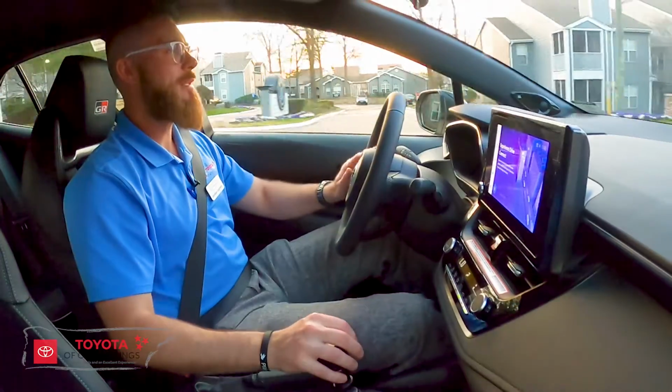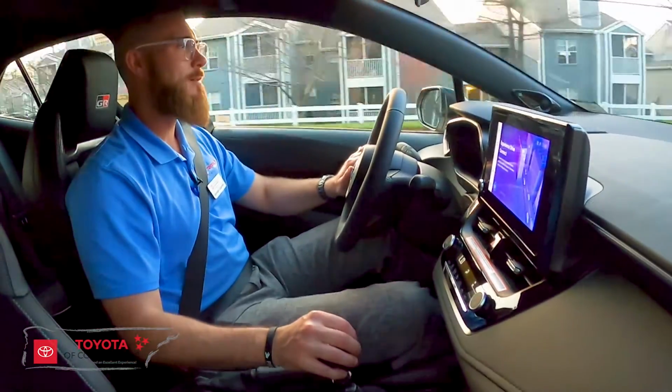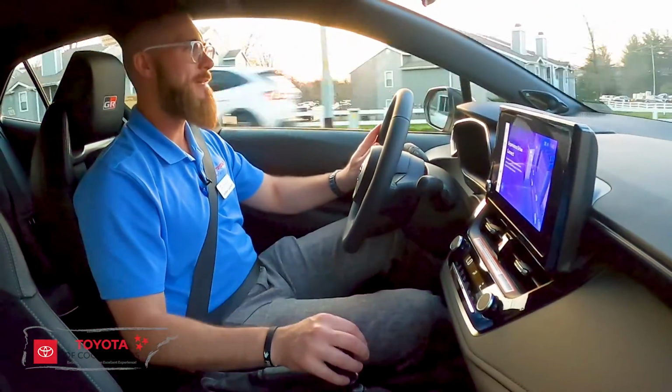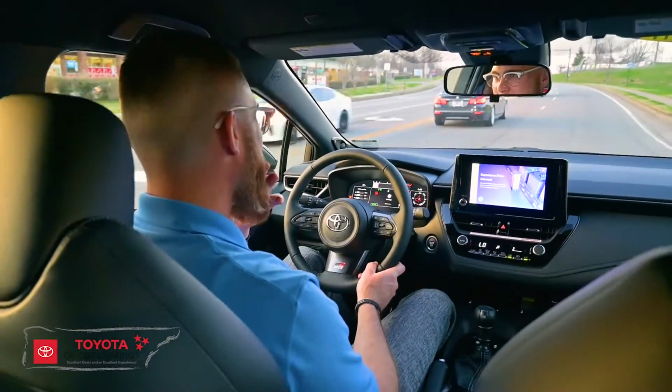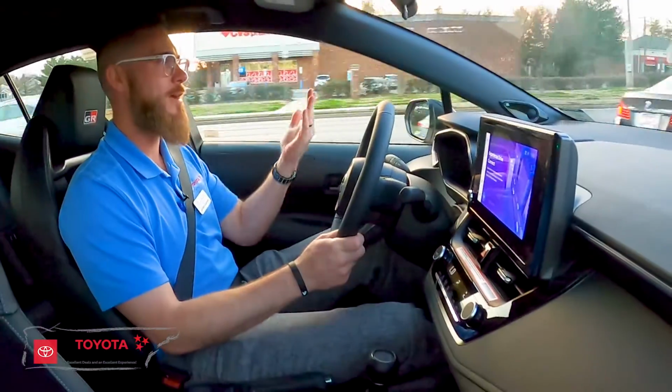By the way, you may have noticed that I've been doing a little bit of heel-toe shifting. And what that means is I'm basically rev matching as I'm downshifting to match the RPMs. So it's a little smoother transition going from a higher gear to a lower gear.